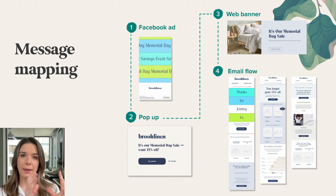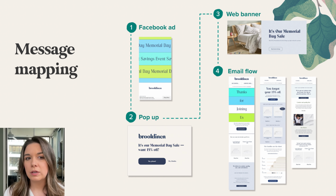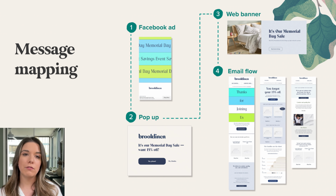So with having your main messaging outlined clearly and your mood board, you can then go and meet with different agency partners, your whole team, and make sure that everyone's aligned on the overall look and feel for Black Friday. The reason for this is that it's really important to have this message mapping experience where you can start from Facebook ad to pop up, web banner, and then you can see the email flows.